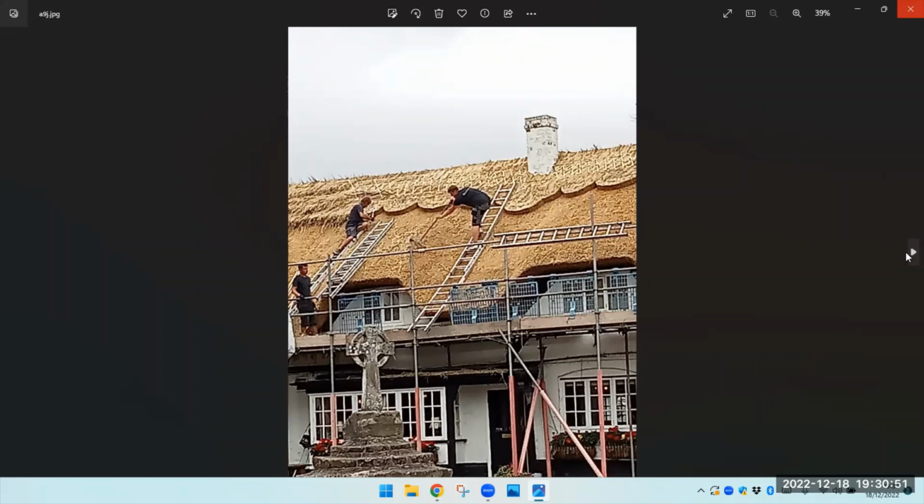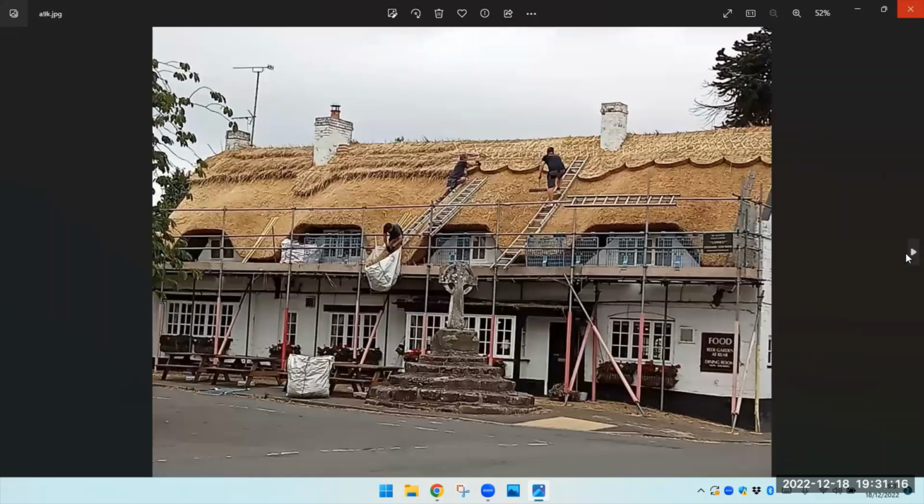Happy days. And then last summer, this is the Shoulder of Mutton pub in Austria. It was built by the monks from Burton 300-400 years ago, I'm not sure, but they needed a new thatch roof. And as I was wandering past, the lads were working on it. Work of art, isn't it? Look at that, it's beautiful. That's the Shoulder of Mutton at Austria. If anybody passes by, I recommend the pedigree ale there.